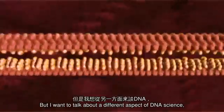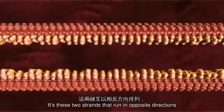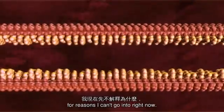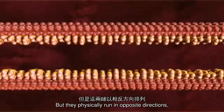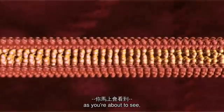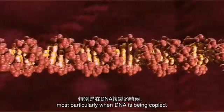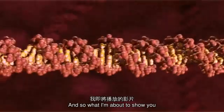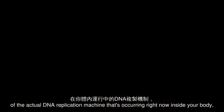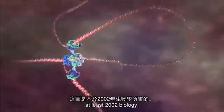But I want to talk about a different aspect of DNA science, and that is the physical nature of DNA. And it's these two strands that run in opposite directions for reasons I can't go into right now, but they physically run in opposite directions, which creates a number of complications for your living cells, as you're about to see, most particularly when DNA is being copied. And so what I'm about to show you is an accurate representation of the actual DNA replication machine that's occurring right now inside your body, at least 2002 biology.